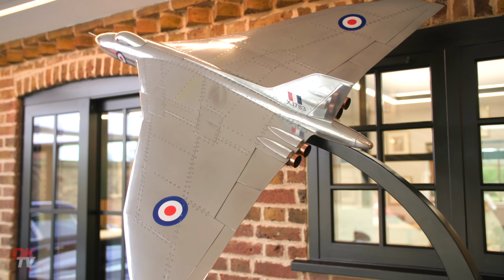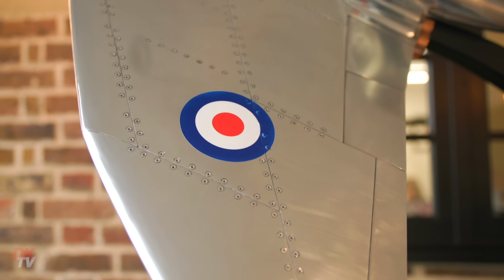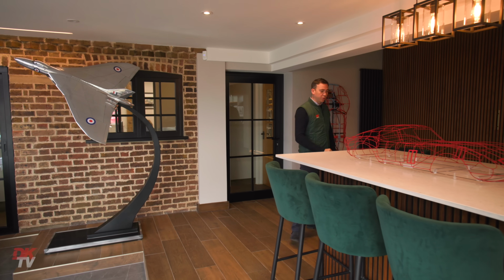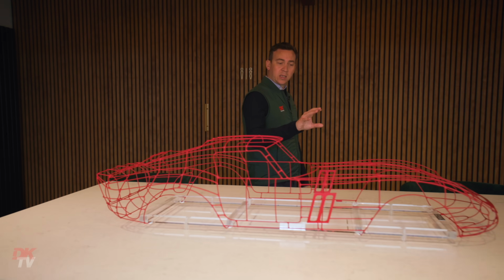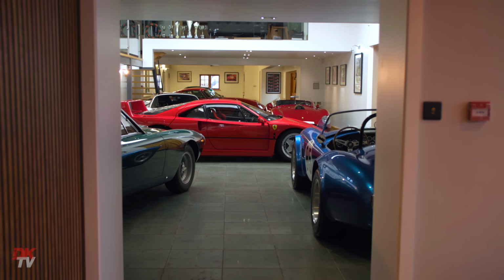On our way through to the next showroom, just have a look at some of the memorabilia that we always have on offer. So always have a look at our parts page on the website. Some fantastic bits on offer. We've got this amazing aluminium made Vulcan model. We've got a 330 P4 wireframe model and a recent addition to that series, the 250 GTO here. We'll carry on to the next showroom.